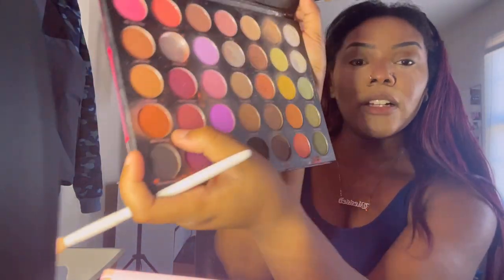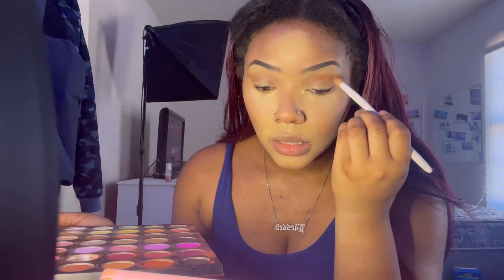I'm actually gonna go in with Hottest Ever. This color right here. It's like a brick red. Or a brick burgundy, maybe. Or a brown, whatever.